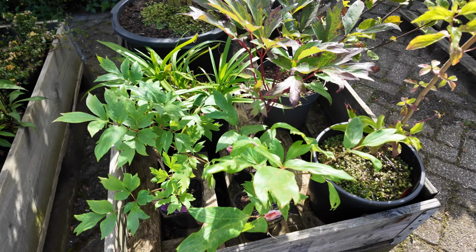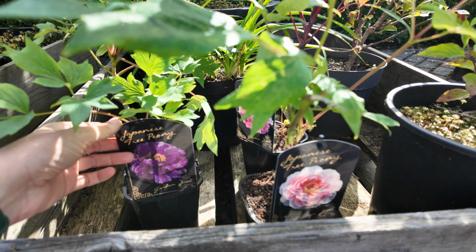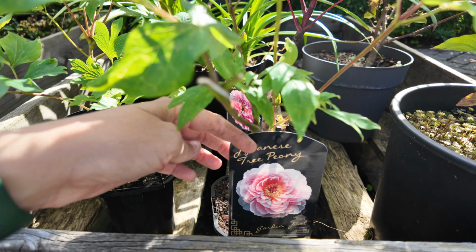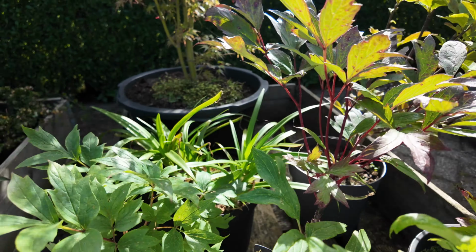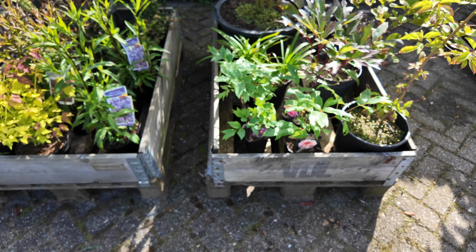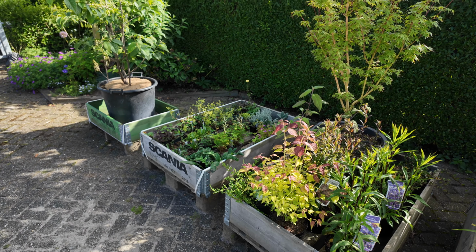We got three tree peonies. So a dark purple one, a light pink, and a brighter pink, and an agapanthus, that's that one, and those are the highlights, I would say. Well, yeah. A nice collection to add to the garden and then think, did we add anything at all? Well, we did, but I'm happy with this selection.